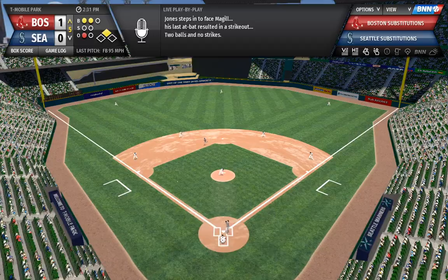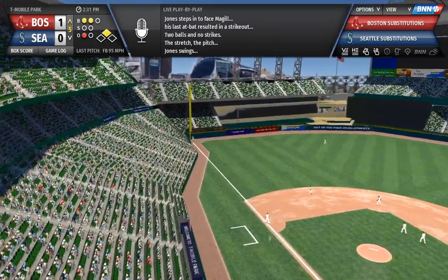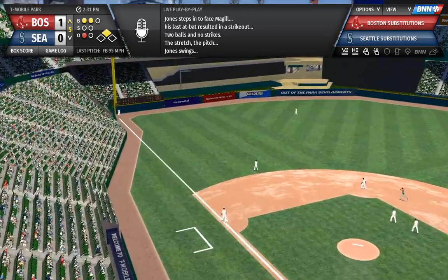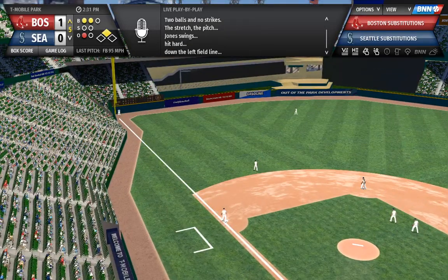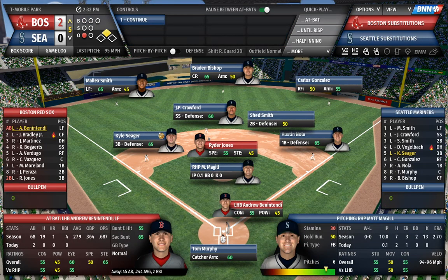2-0 pitch, and Jones rips it into the left field corner. That's going to score Peraza easily. Jones is going to walk into second base. Ryder Jones with a big RBI double. Red Sox double their lead, 2-0 with one out here in the fifth.